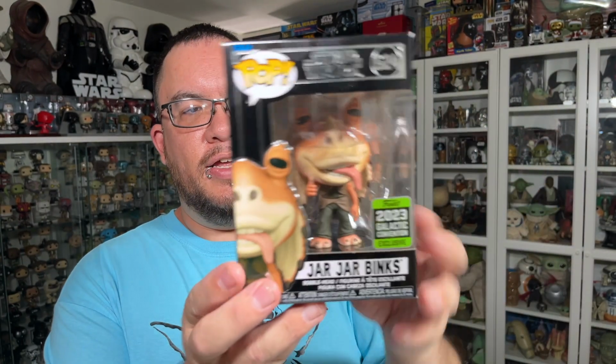And then the other one, which I ordered from my friend, is the Jar Jar Binks. Again, shared 2023 Galactic Convention exclusive. This one didn't actually get shared with any retailers, so that's why I ordered this one from my friend who orders from the States all the time. Shout out to Adam if you are watching. So really excited to have this one in the collection as well.